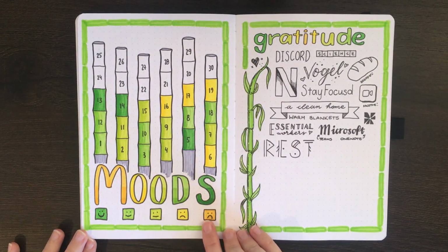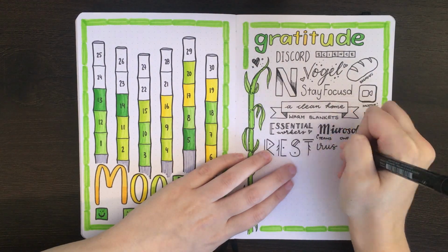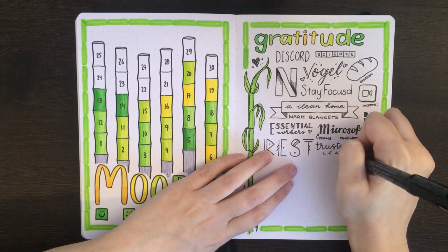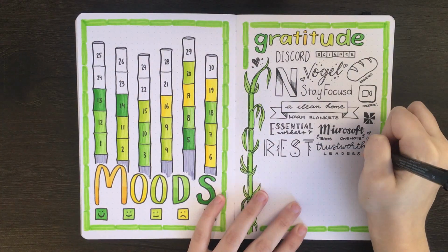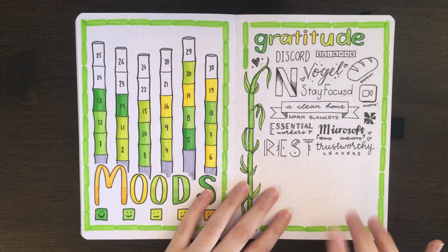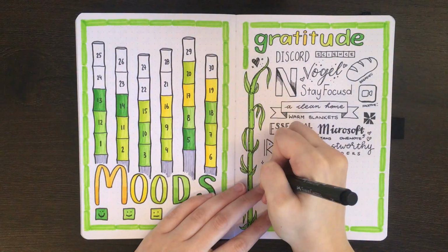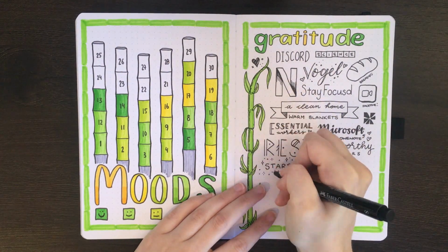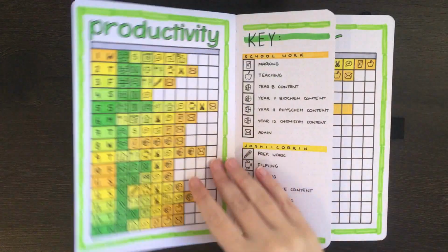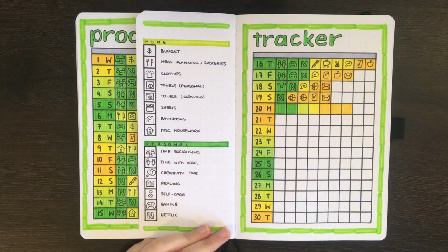For my mood. Almost didn't finish the word, but I got there. And because I know I missed a couple days, I'm going to add another one. Always grateful for stars. Flipping on over. So I already actually filled in the colours for yesterday, I just need to go fill in the symbols.